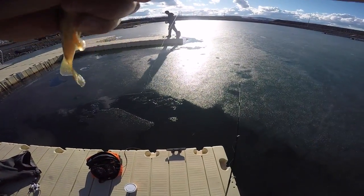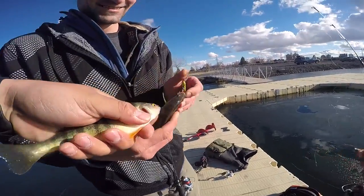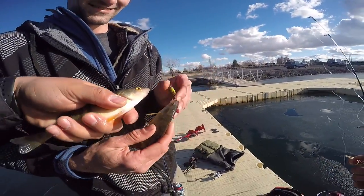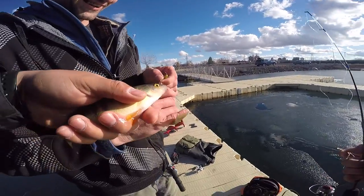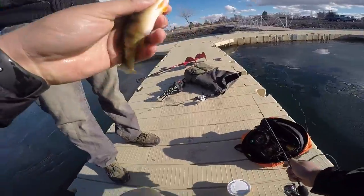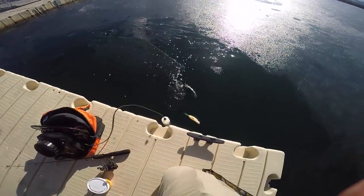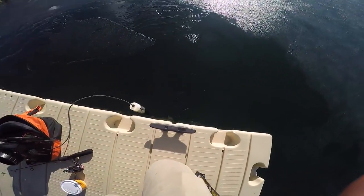Oh man, let it go. Two fish. That's awesome. That is so awesome. There's the parachute minnow right there. He's got all three hooks. Let this guy go. Let him live. See you, buddy. Uh-oh. Oh, there he goes.